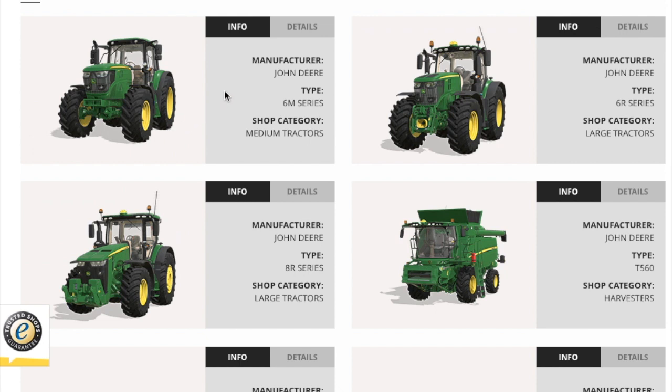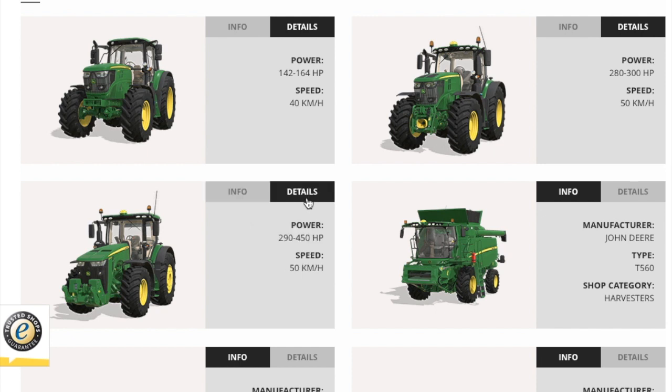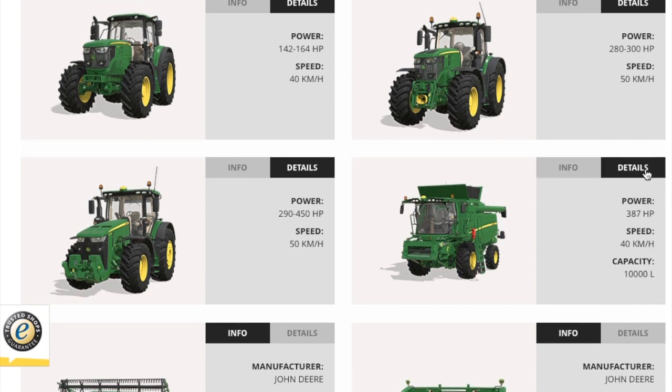Next we have the John Deere brand. We have the 6M series, which has a 142 to 164 horsepower range and a 40 kilometers per hour traveling speed. And then we have the 6R that has a 280 to 300 horsepower range with a 50 kilometers per hour traveling speed. Next we have the 8R series, with 290 to 450 horsepower and a 50 kilometers per hour traveling speed. We have the T560 harvester that has 387 horsepower, a 40 kilometers per hour traveling speed, and a grain capacity of 10,000 liters.